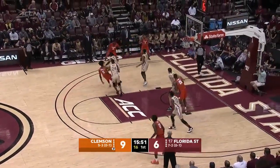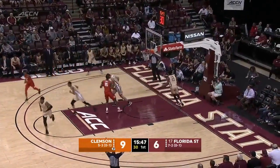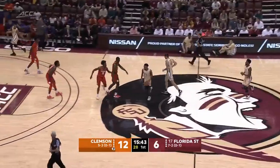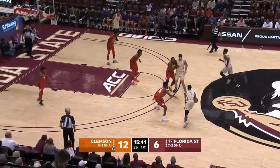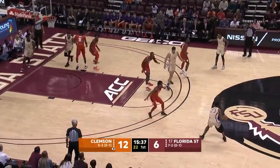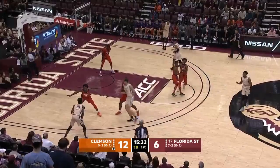Sims sort of trapped in the lane. There's Newman, a top recruit, trying to come into his own. Corner, and that is a 3 for Dawes. He's shooting it early. That is exactly the start that Brad Brownell would want for that freshman point guard against the physicality of the defense for Florida State. He's done a good job.